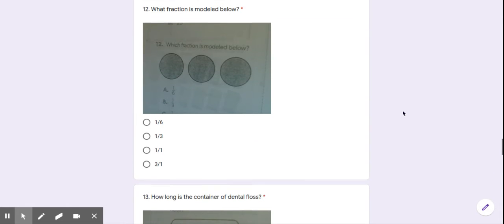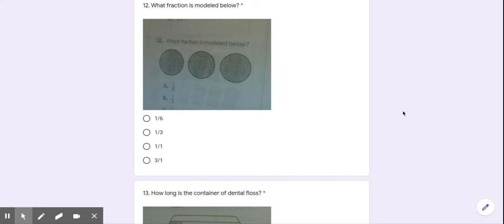Okay, let's keep going. Number 12, what fraction is modeled below? 1, 2, 3. A, 1/6. B, 1/3. C, 1/1. Or D, 3/1.